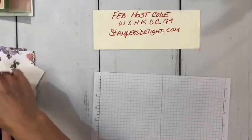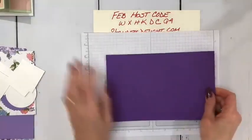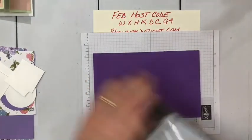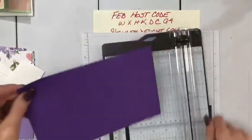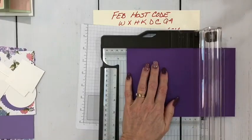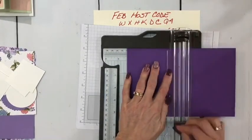Okay, so the first thing you have, of course, is your base, which is 5.5 by 8.5. Let me get my paper trimmer because we are going to have to score. Make sure I use a scoring blade. Okay, so this is going to be folded in half. So that's 4 1/4. We're just going to score that right in half.